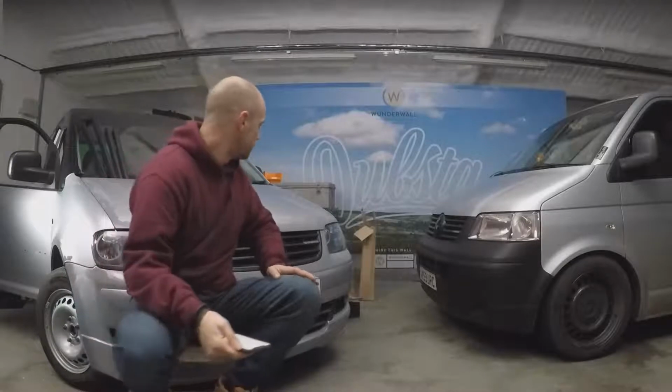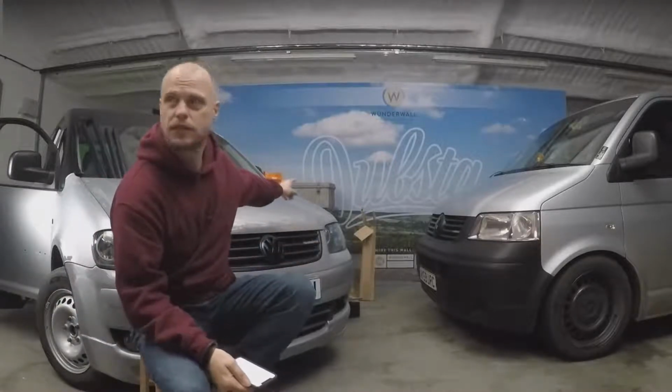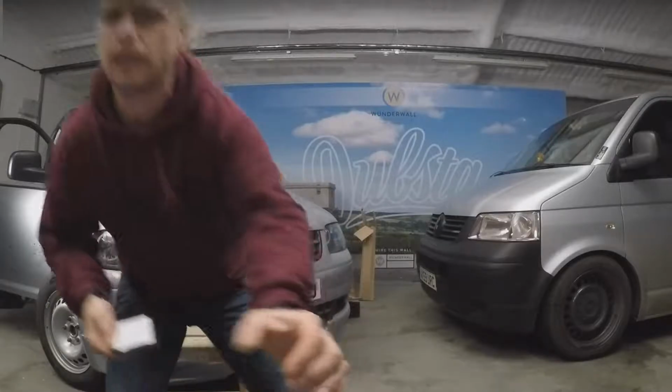Okay, boxes. So, these two boxes that you can probably see, can you see them in that gap?